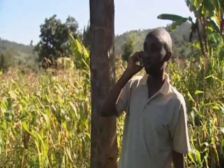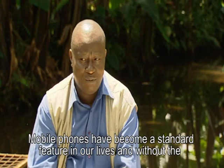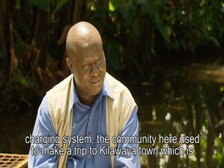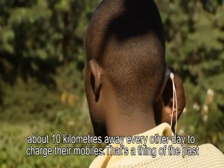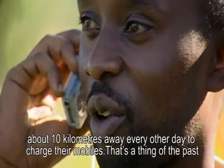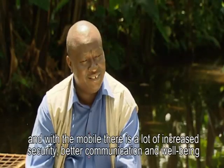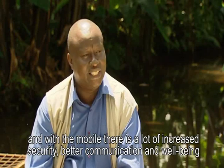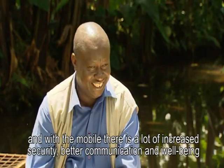Mobile phones have become an important way of communicating for people in these isolated areas, and electricity has made this easier. Mobile phones have become a standard feature in our lives. And without a charging system, the community here used to make a trip to Kirogoya town, which is about 10 kilometers away, every other day to charge the mobile. That's a thing of the past. And with the mobile, there is a lot of increased security, better communication, and well-being, so to speak.